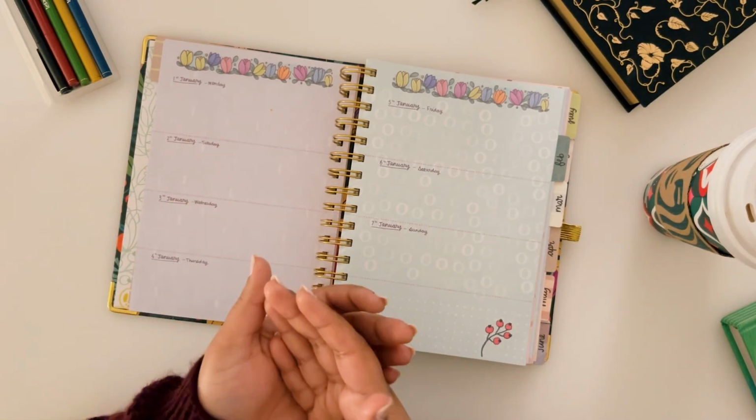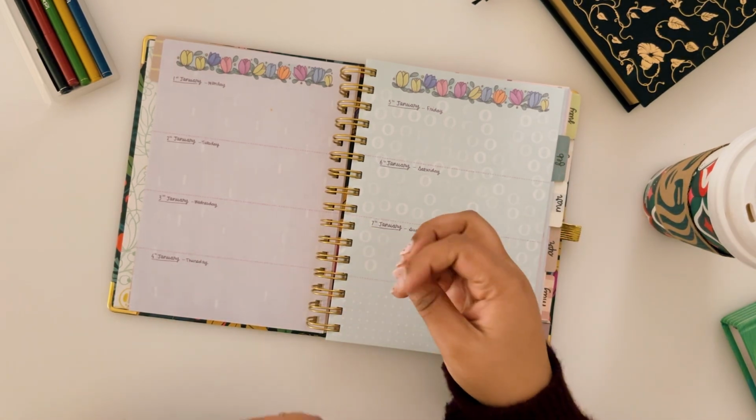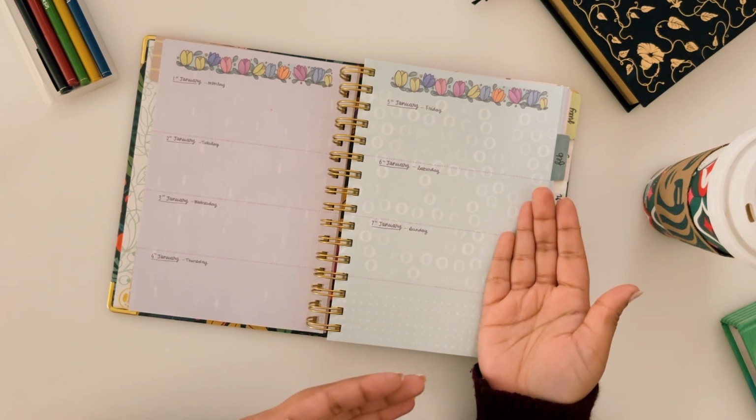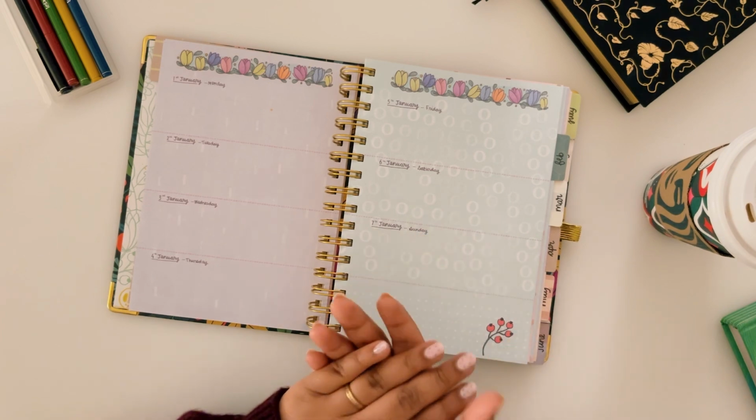The most important thing with planning is routine. So trying to make it part of your life for as many days as possible, make sure you're using your planner more often than not.